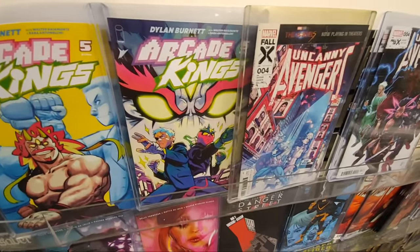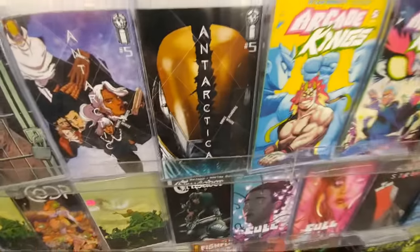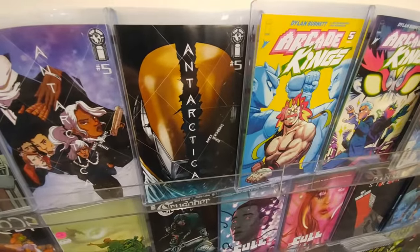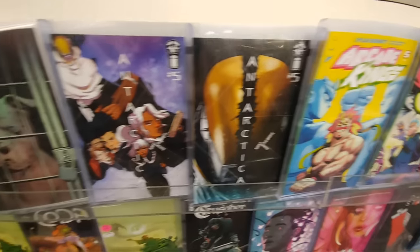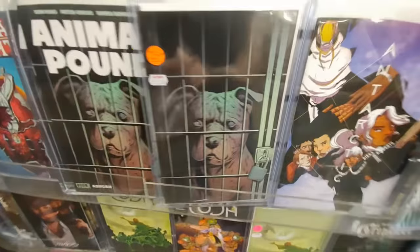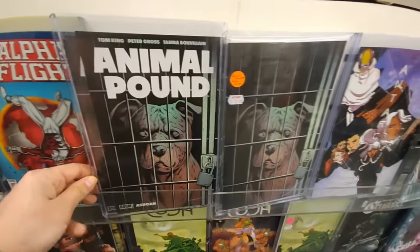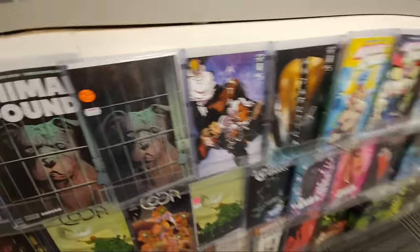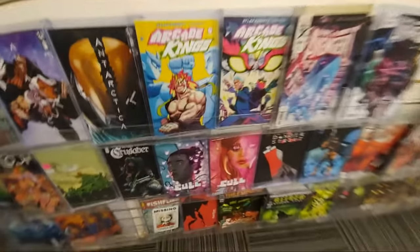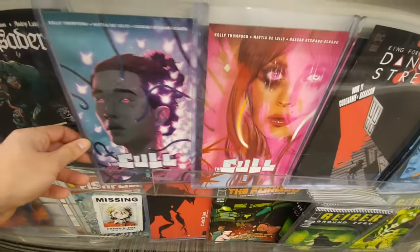Arcade Kings, Image Comics, issue number 5. Antarctica? Arctic. That's kind of hard. Top Cow. Animal Pound. Oh, this is a new one here. Number 1. They have the Ashcan unlockable virgin variant, the Cole. This is issue number 4.